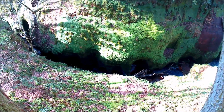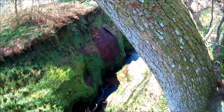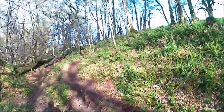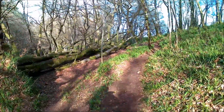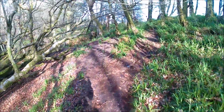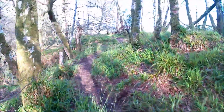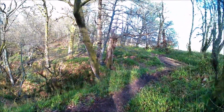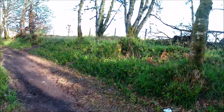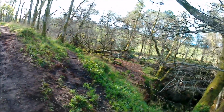And you can see pretty steep all the way down there. Not somewhere that you would want to slip. So this path's taking us back up to meet up with the top path, which is here. So if you keep to the left there, it'll take you all the way back down to where we parked the car.